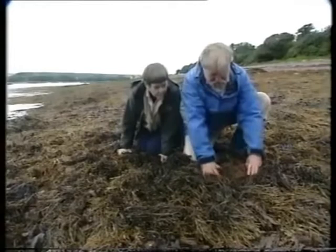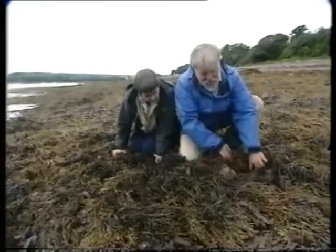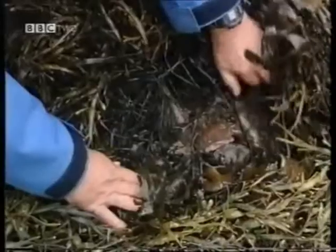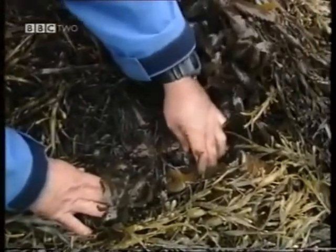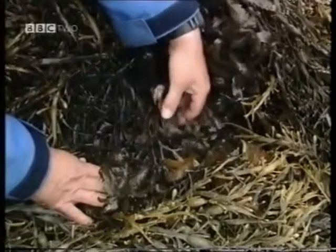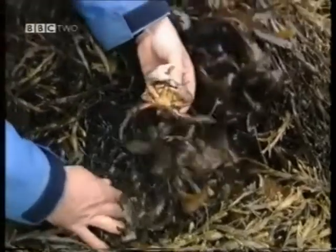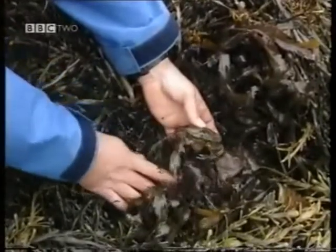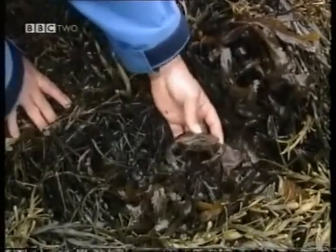The other sorts of things we can find here are, oh look, the crab. Oh, yes, that's a good one. This is a big one because we're lower down the shore. Generally speaking, these are less resistant, strangely, to desiccation and are therefore much lower down the shore.